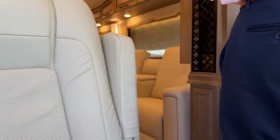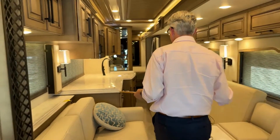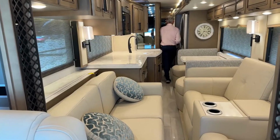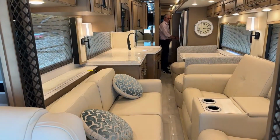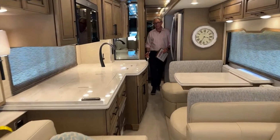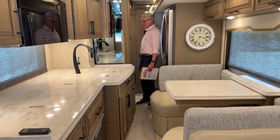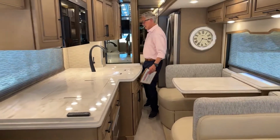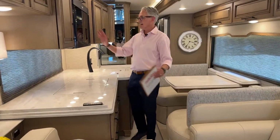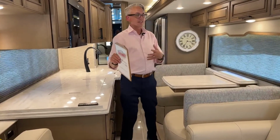Now I'm going to do a quick walkthrough, just walking back and forth, just so you can see how easy it is to walk through this coach. So I can walk all the way back here. I can get some food out of here. If I need to go to the bathroom, guess what? I got this nice split hinge here. I can go to the bathroom. If I need to wash my hands in there or here, I can do it. I could cook with these shut. I can microwave, grill, that's got a grill in there, so I can really do anything I want.